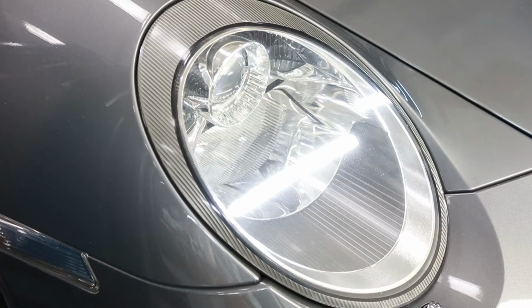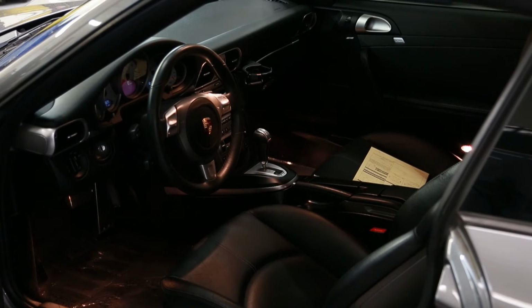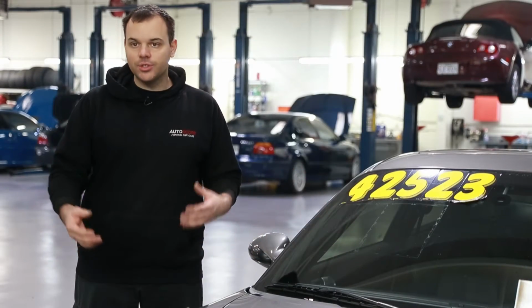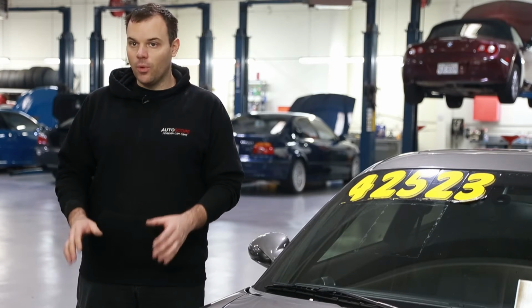Some of the things we're going to check are going to be the obvious things. We're going to make sure all the lights are working. We're going to make sure that all the interior pieces are working, the engine doesn't overheat, that the fluids are in the correct levels and the conditions of those fluids are good. And if anything is off right there, we're going to let you know before you purchase the car.